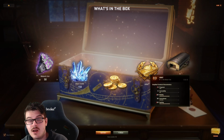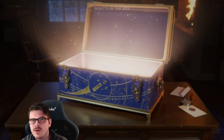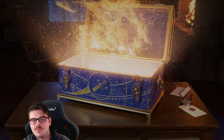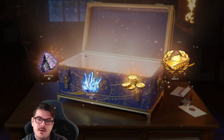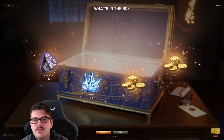And then we get another tier 5, which is the ARMT, which I believe nearly completes the set of these low tiers, which is great. Nothing in these boxes. I'll join you back in a sec when we come to the next one. Oh, there you go. We have finally completed all of the low tier vehicles.